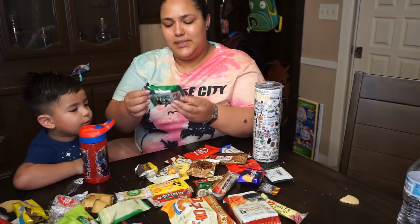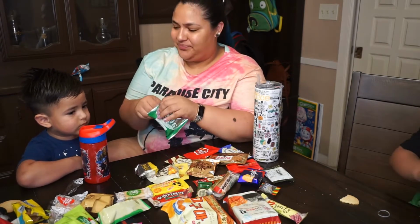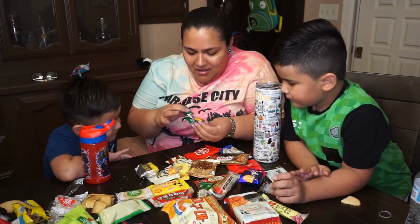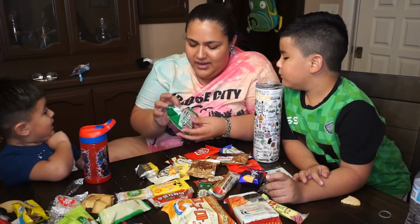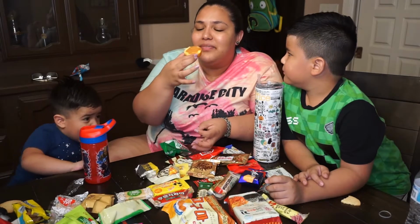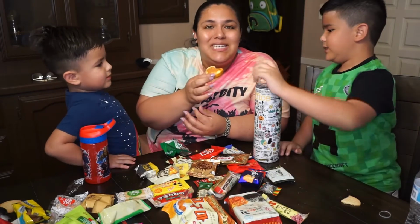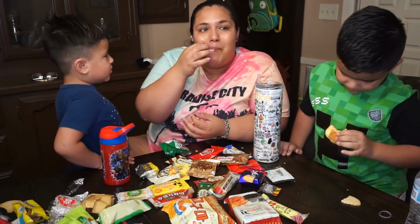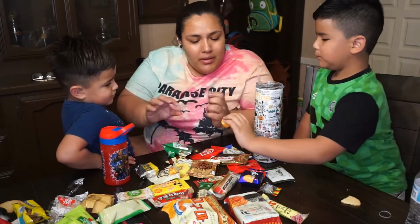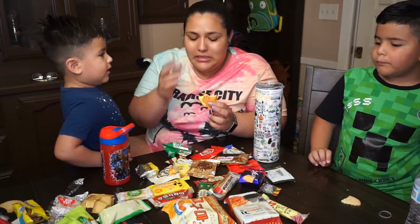Okay, so this one says Orion Custard. And it feels squishy. So that means there's something inside. It looks like a little bread. How about taste it? Hey, taste it, go. It tastes like a mantecada. Let's try first. And it has a little custard filling, though. It's good.